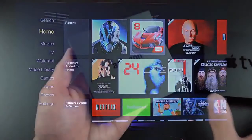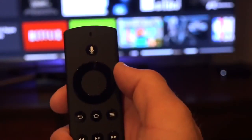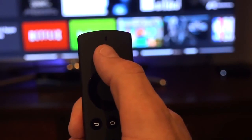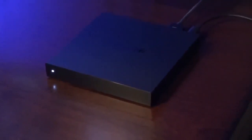So in conclusion, the Fire TV doesn't really revolutionize anything in terms of streaming set-top boxes, but it adds quite a few very useful features, including voice search that actually works, and then it also has some impressive internal specs for impressive gaming performance. So for $99, it definitely has an edge over things like the Apple TV and the Roku 3.